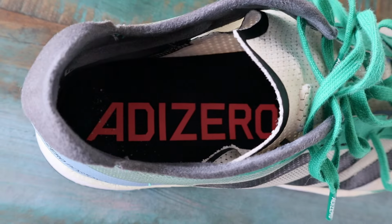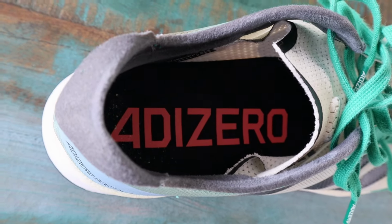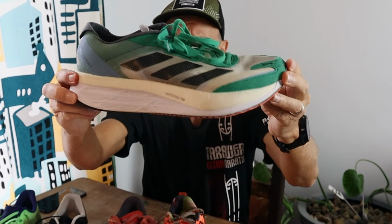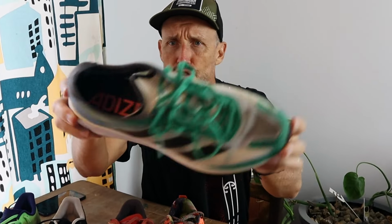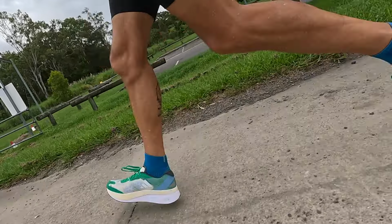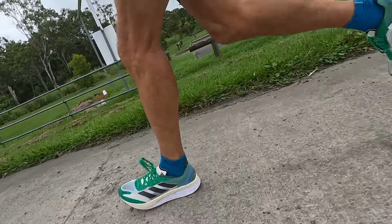This is a shoe that I have really struggled to like early on, but it has grown on me over time. I'm at about 160 kilometres in the shoe now. That outsole showing no wear and tear. Midsole still looking really good, and the upper not showing any signs of wear and tear. I predominantly use this now for steady runs. I did do a tempo in it last week, but it fits nicely in that category for steady runs.